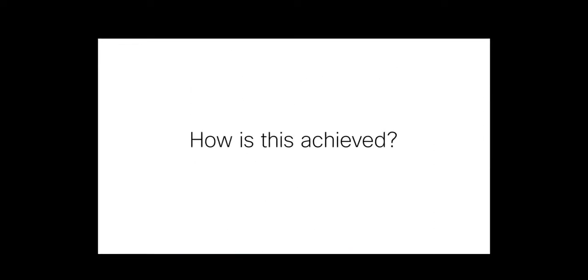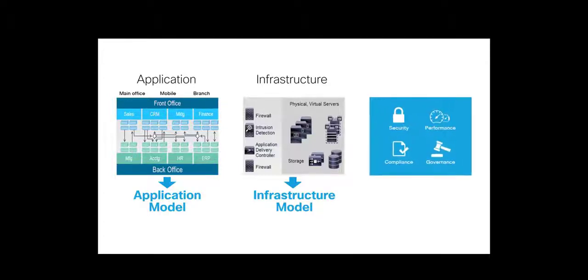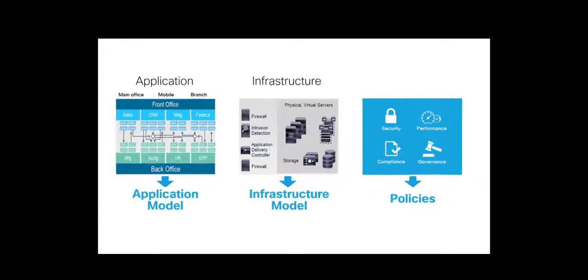How is this achieved? First, we create a declarative model of an application landscape, describing its topology and dependencies. From that, we can derive the application's infrastructure requirements. In parallel, we create a model of the infrastructure, describing its capabilities in terms of abstract compute, network, and storage resources, and add industry-related quality of service, security, governance, and compliance policies.